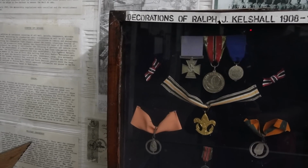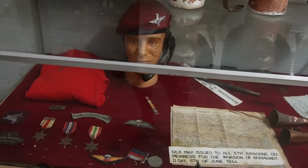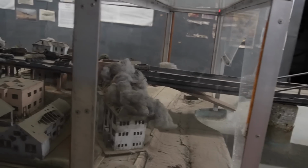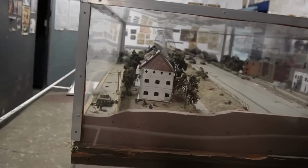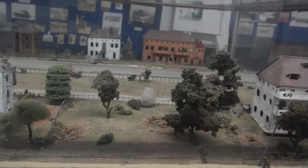And decoration of Mr. Kelshal. Just want to show you all this here. The diorama of what happened during the war, a miniature model kind of thing. It depicts the third day of battle at the Amiens Bridge. The paratroopers were under attack by armored units from the 9th SS Panzer, as well as the instructors of nearby Tiger Training School. The Germans had begun to set fire to the top of buildings to force the paratroopers out. The wreckage on the bridge ramp represents the smashed armored vehicles.